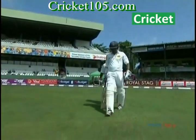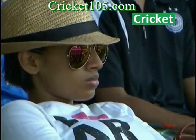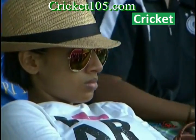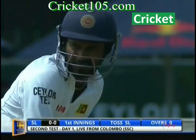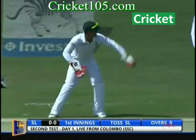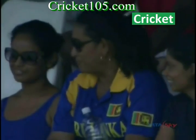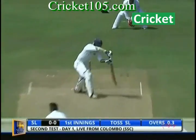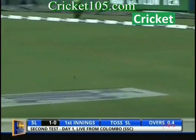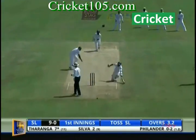As the players break for lunch, let's have a look at all the highlights from the first session. Here we go. Yeah, just a gentle start. Runs. Beautiful stroke. First boundary of the morning. Lovely stroke. Lovely stroke. His timing is impeccable. It really is.